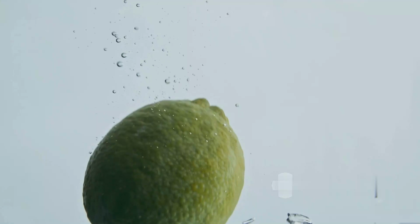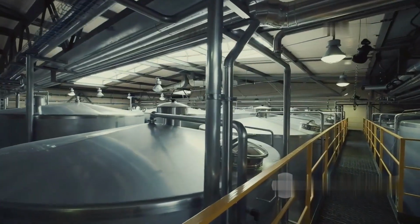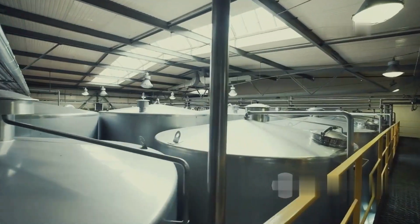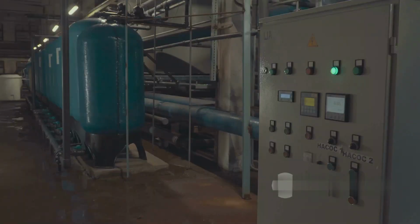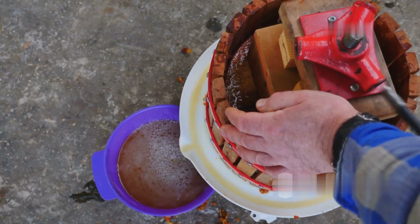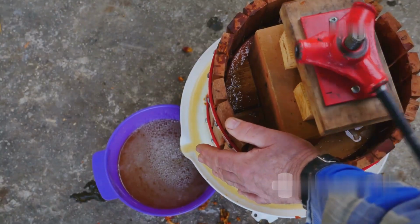Lime reacts with non-sugar compounds, forming insoluble particles. The juice is pumped into settling tanks or clarifiers, where solids settle out as mud. Some plants also use flotation units or high-speed disc filters for faster separation. The remaining muddy residue, called filter cake, is pressed and sold as fertilizer.